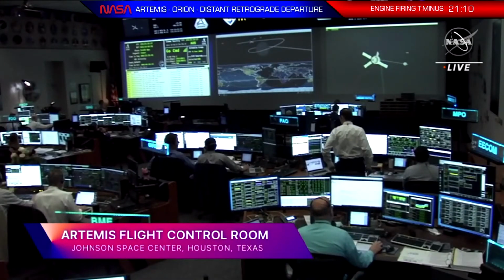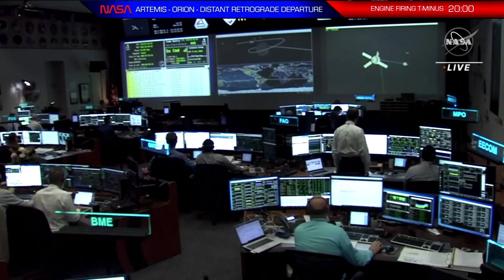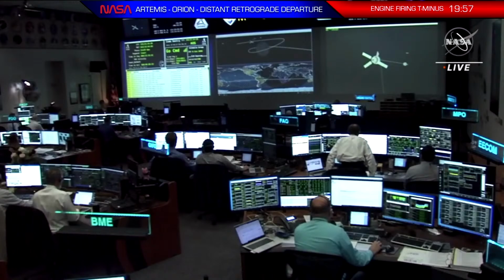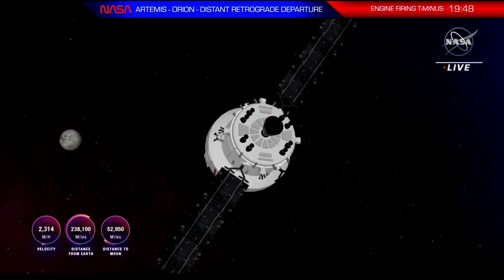The distant retrograde orbit is an elliptical orbit, or oval shape, around the moon. This orbit is unique to Artemis 1, testing out its various systems, and will not be used on future Artemis missions. Later, we'll have NASA's Dan Hewitt back at the moon board to explain a little bit more about the distant retrograde burn and how it affects leaving the distant retrograde orbit. And NASA's Robin Elgart is here later today to talk to us about the deep space radiation environment and what she is doing to help further our knowledge on space beyond lower Earth orbit.